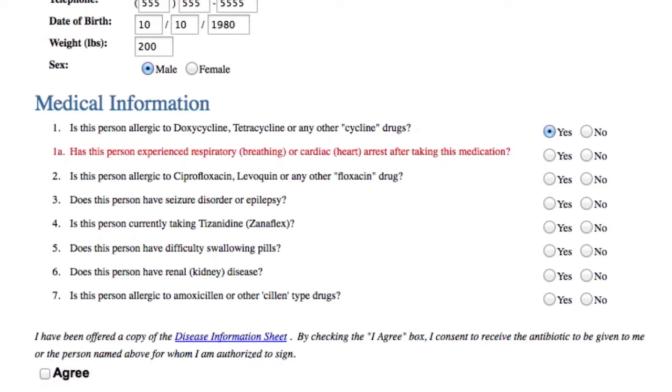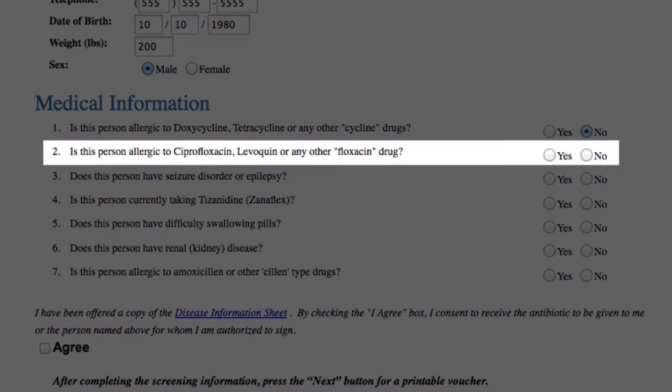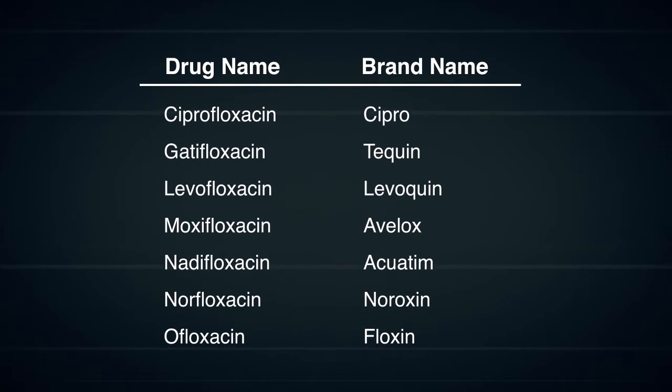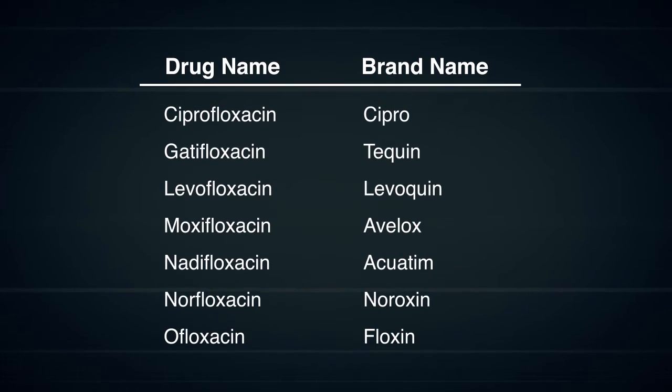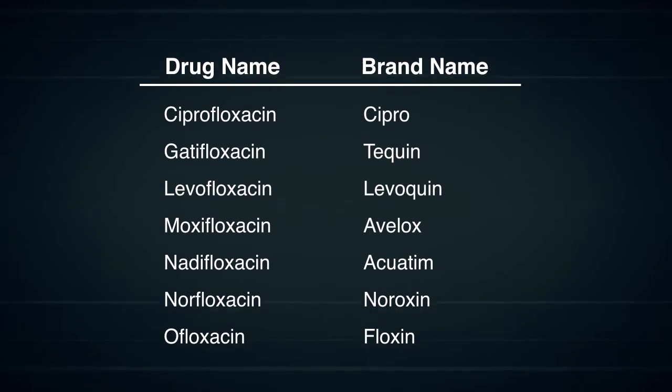If you have not had a life-threatening allergic reaction to cycline drugs and answered no for question 1, Question 1A will not appear, and you can go directly to Question 2. Question 2 asks if you are allergic to floxacin drugs. This category includes ciprofloxacin, gatifloxacin, levofloxacin, moxifloxacin, nadifloxacin, norfloxacin, and ofloxacin. On the right side of the screen, you'll see the different brand names associated with each drug.